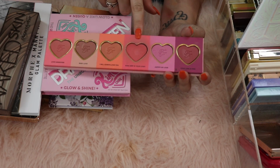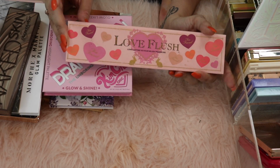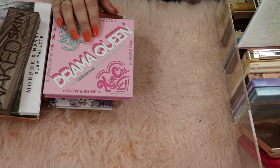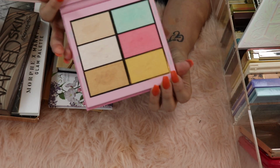I love all of these, obviously. I have a very clear favorite, but I am definitely going to hang on to this. This is just such a good blush palette, and it's one of my favorites. This is the Kimchi Chic Drama Queen, the Unboring Highlight Palette.